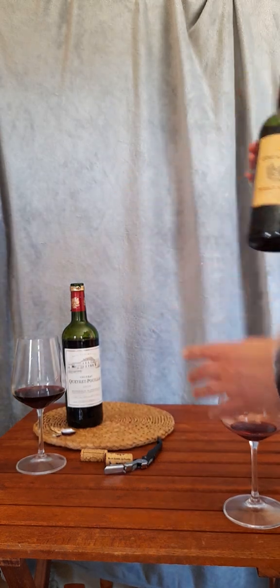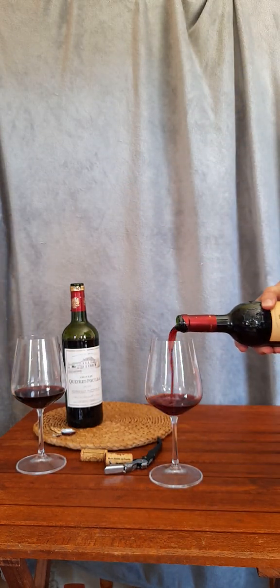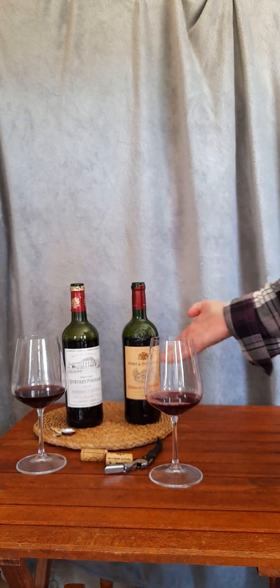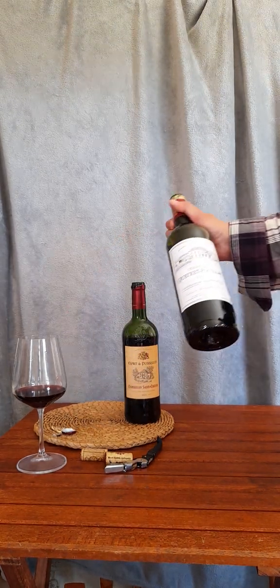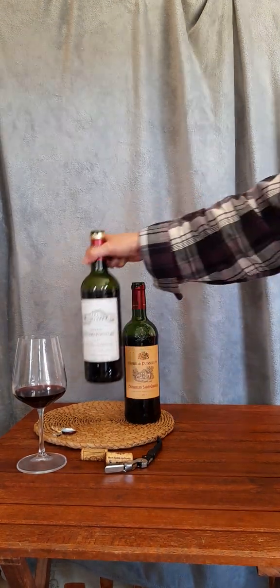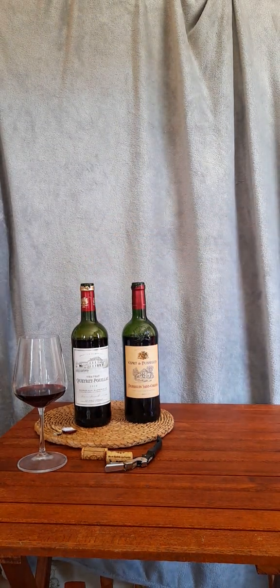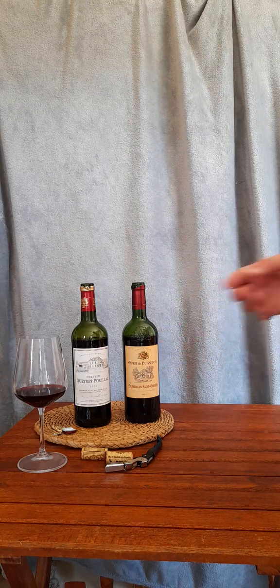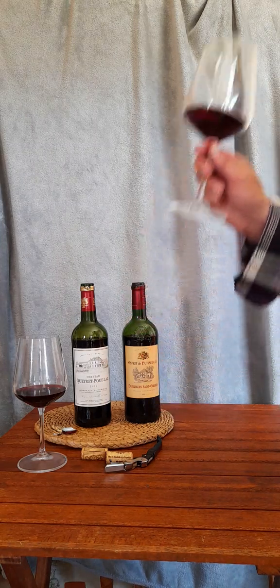So that means it's a negociant wine or a cooperative wine. But it's marketed, as you can see, to look like a chateau. Whereas this one, about £2 less, is in fact a chateau bottled wine. You want to watch out with Bordeaux because they'll sell you just anything, and it's a very nice label and everything, but there's a lack of integrity in this wine that I wasn't expecting.